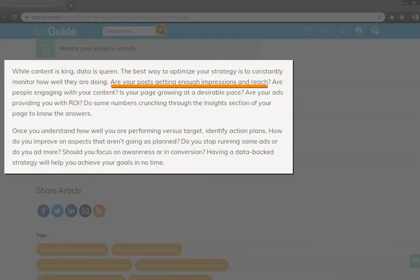Are your posts getting enough impressions and reach? Are people engaging with your content? Is your page growing at a desirable pace? Are your ads providing you with return of investments? Given that data is queen, checking the insights section of your page will give you an idea of where you stand in terms of hitting your goals and help you to identify your opportunities for improvement.